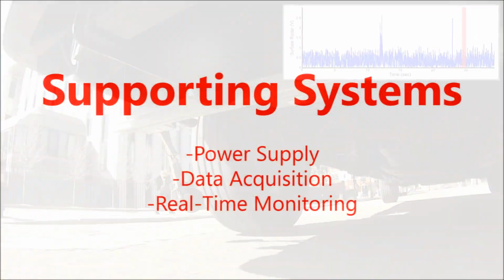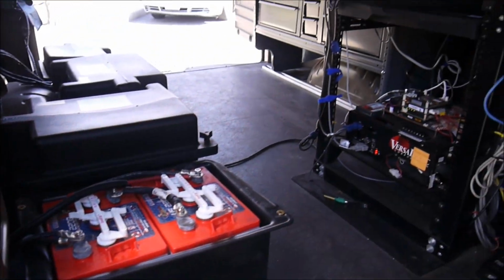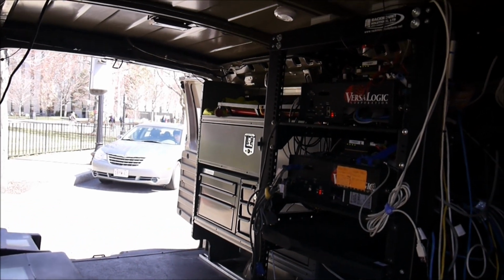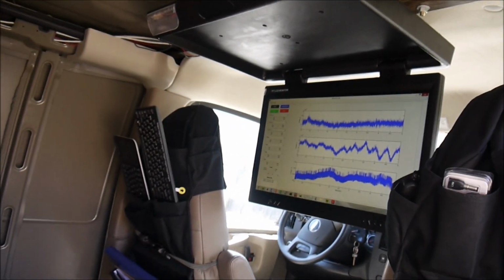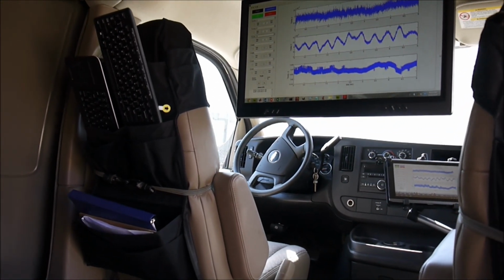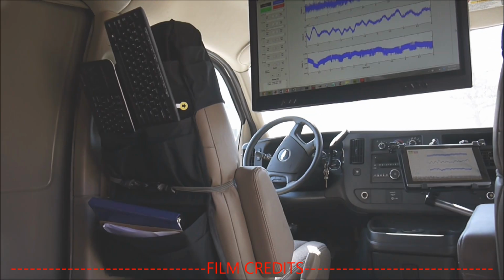Now to run these various sensors we require supporting systems. Here you see our 6 golf cart batteries for powering the system, and here you see our computer rack for data acquisition. This is our flip-down monitor for control and viewing sensor data in real time. An additional tablet display is mounted up front, allowing the front passenger to control and monitor the system as well.